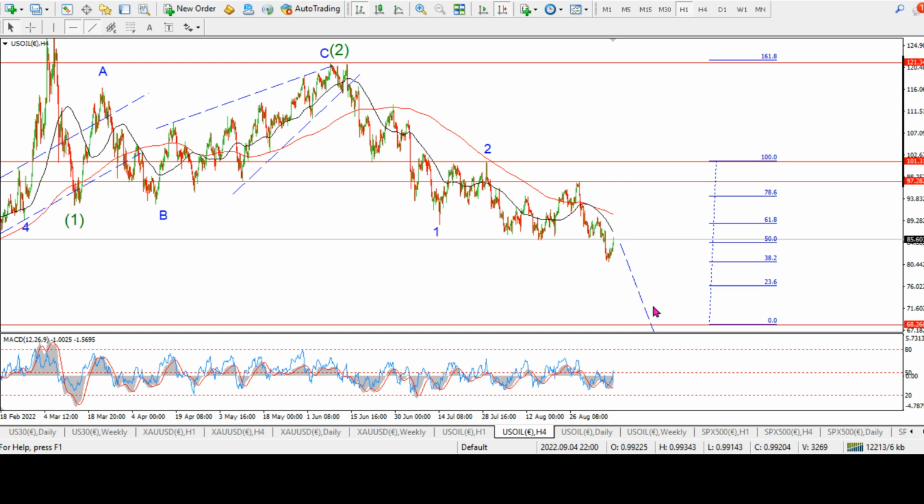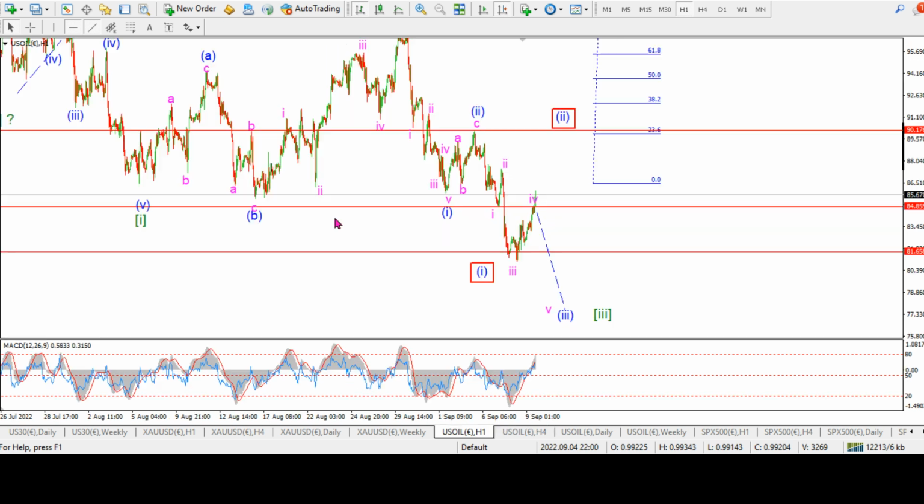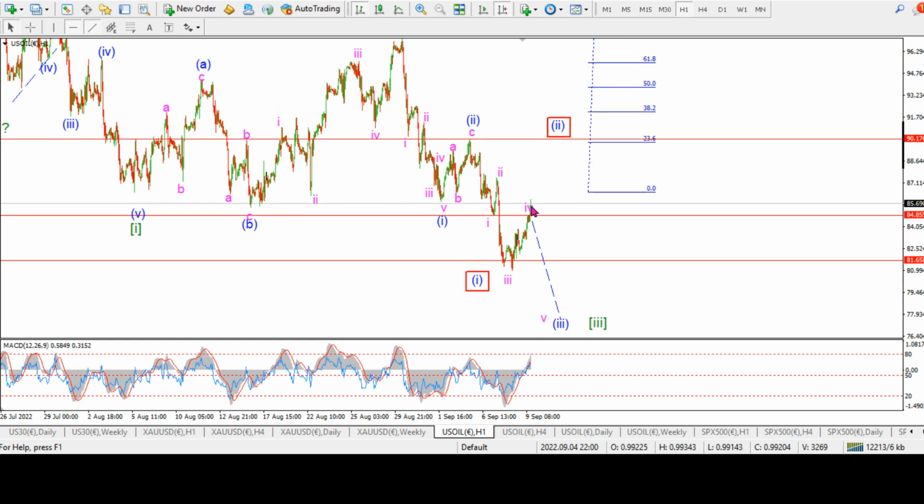And if we do get into that long-term third of a third decline, we could easily find ourselves back at $50 again before you could swing a chicken. So if this is a third wave decline, then we should see a series of 1-2s building in here. And here is the hourly count. Obviously, today's chart is switched slightly in favor of the alternate count here, but there's a couple of ways to view that.